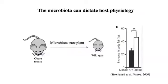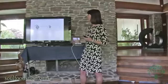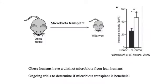And we took the bacteria from the obese mice and we put it in these germ-free mice, so now they have an obese microbiota. And then we also put lean microbes from lean mice into these germ-free mice. And what people in the lab were finding was that if you transplanted the obese microbiota into these mice, they gained a lot more weight than if you transferred in the microbiota of a lean mouse.